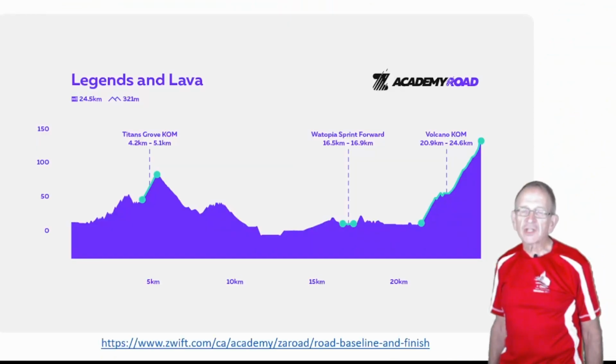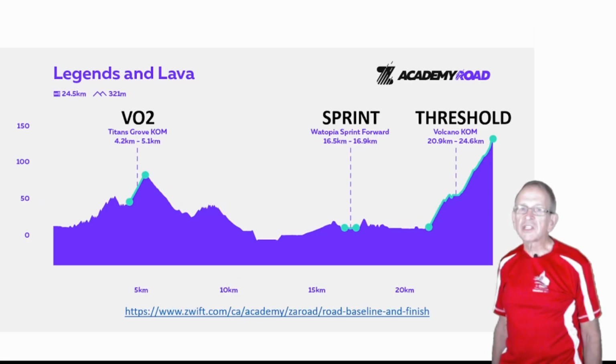The baseline and finish line rides are being held on the Legends and Lava route. It's 24.5 kilometers long with 321 meters of elevation gain. Though you'll be riding the whole Legends and Lava route during the baseline and finish line rides, it's only in 3 segments that you'll be tested.